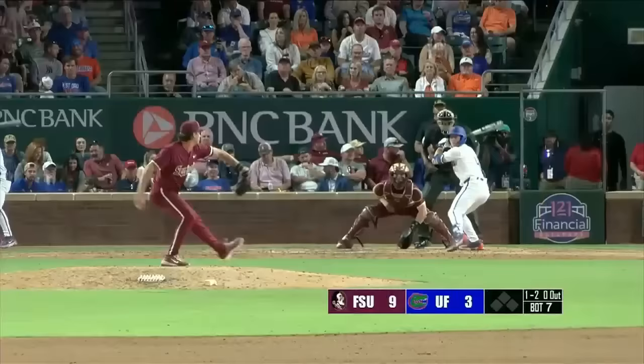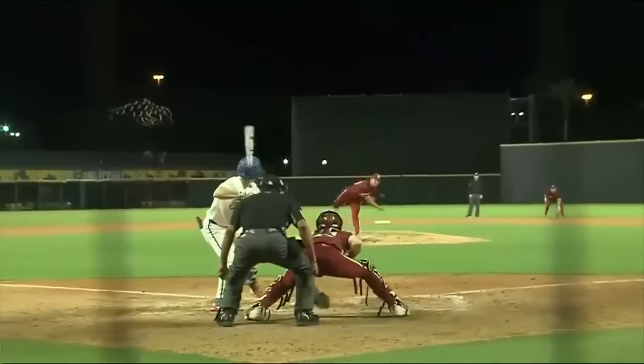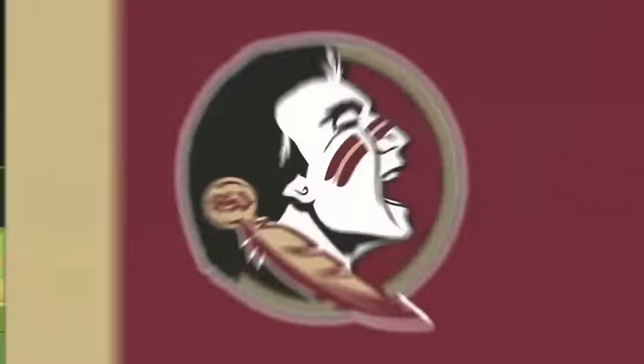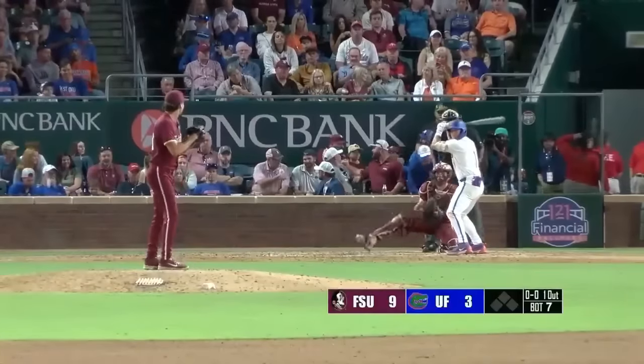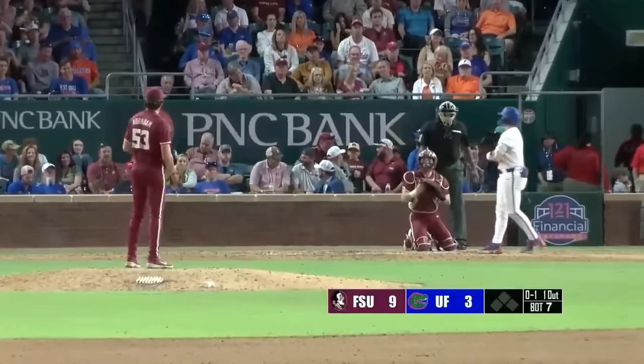Thomas struck out to start the second. He's 0 for 2 as he steps in on the right side. They're trying to see if this lineup would stay hot after run ruling LSU on Sunday. Been a bit of a power outage tonight. First pitch to Thomas. Guess what? Breaking ball in there for a strike.